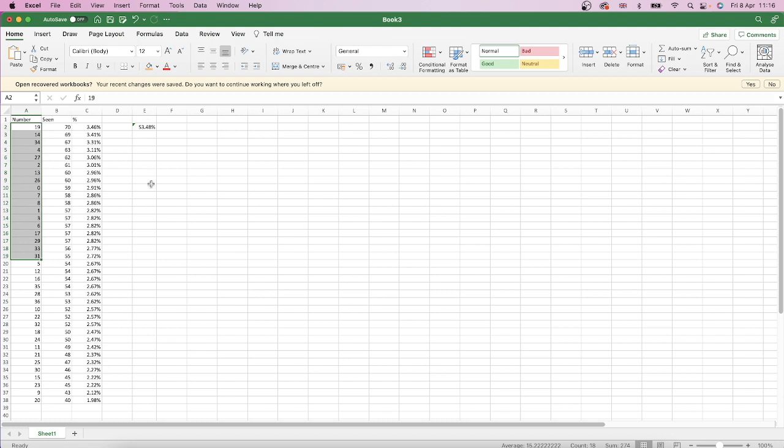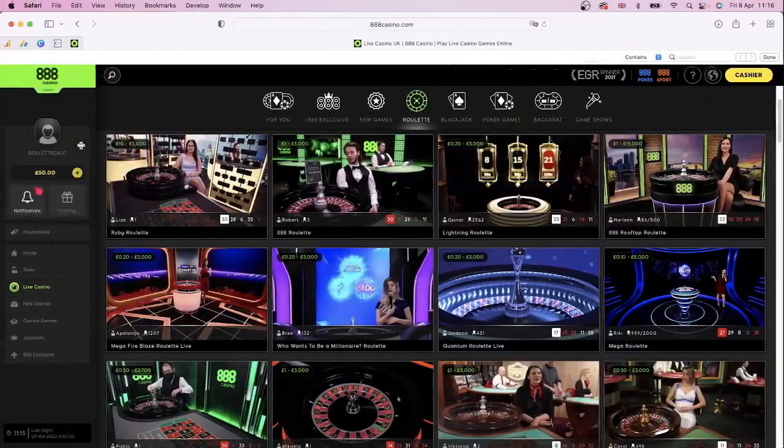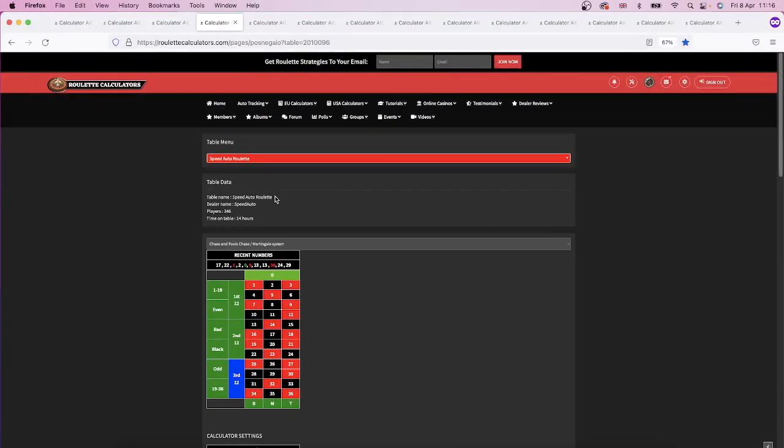I did have a look at a few other tables, and there was a sort of 55% and so on. But I'm just doing this on speed roulette just so we can track it and do it a lot faster. And then, of course, I'm going to play the video in high speed just to see exactly what happens over the course of an hour or two of just consistent betting. So what I'm going to do is head over to that table. This is speed auto roulette.